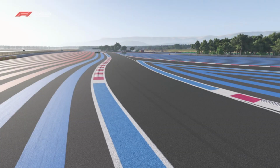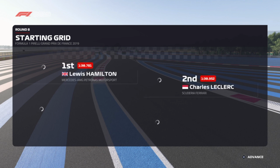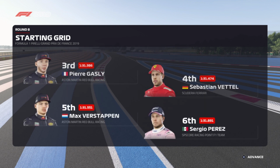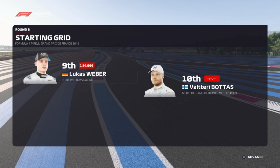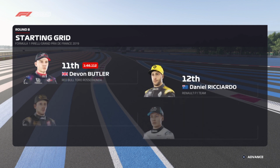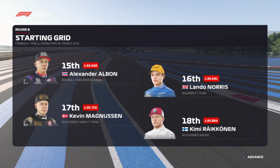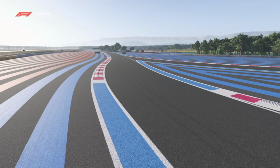With the race minutes away from starting, here's what today's grid rundown looks like. An immense lap from Lewis Hamilton yesterday puts him on pole position, with Charles Leclerc alongside. As we continue through the rest of the grid today, we have Gasly, Vettel, Max Verstappen and Perez, Sainz, the Rainmaster, Weber and Valtteri Bottas, Butler, Ricciardo, Romain Grosjean and Russell, Albon, Norris, Kevin Magnussen and Kimi Raikkonen. Stroll and Nico Hülkenberg completes the grid. And with lights out just moments away, it's time to go down to the track.